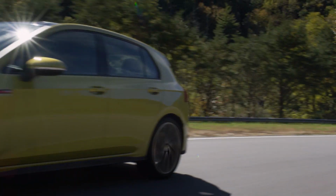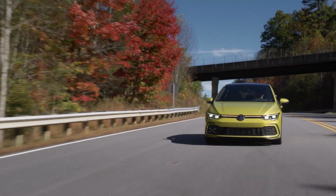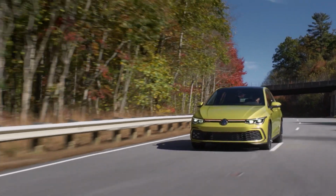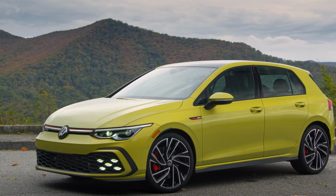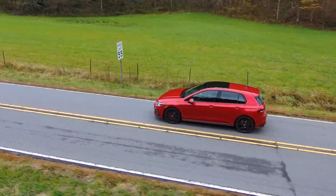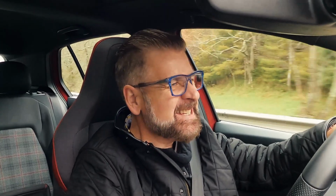It's fun to drive and it's the hot hatch we know and love. The new GTI is 2.5 times more powerful than the original. That has changed. What has remained the same is the excitement of being behind the wheel. I have to say, it really comes down to the handling in this car. Put your foot down. It's a GTI. It sounds good.